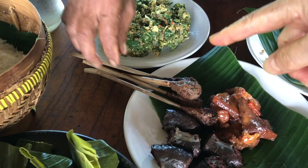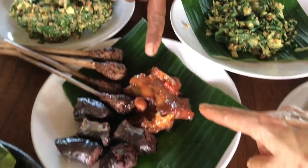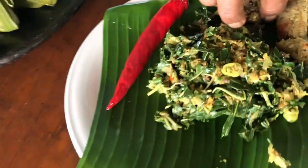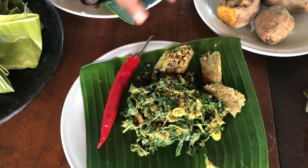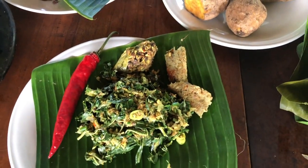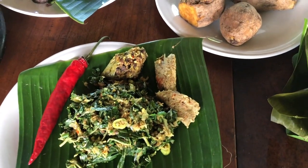And the satay with the coconut, coconut satay, and this is babi, pork belly. And this one is baby bees with the coconut. And this one is crab, shrimp with coconut. Everything, our food is based on the main material we call coconut.